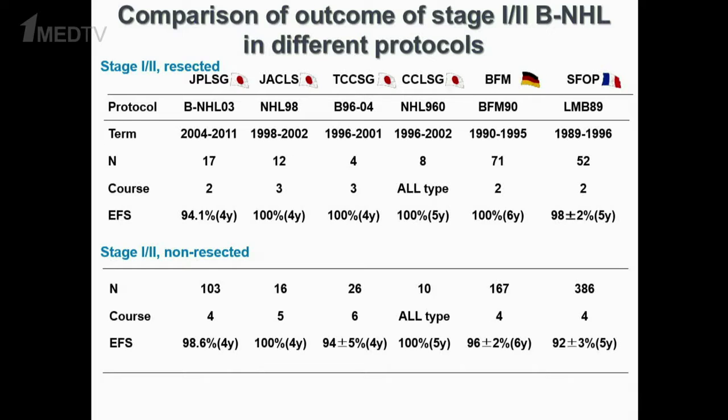This slide shows a comparison of the outcome of stage 1 or 2 B-NHL in different protocols. As you can see, the best result was observed in the BFM90 and LMB89 European protocols compared with ours. However, in those with stage 1-2 non-resected tumors, the better outcome was observed in our protocol compared with others. This slide shows the result of patients with stage 3 and stage 4 and B-ALL disease, and the outcome was almost comparable among the different protocols.